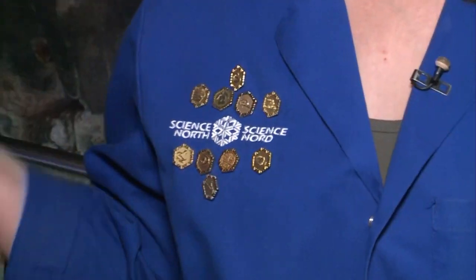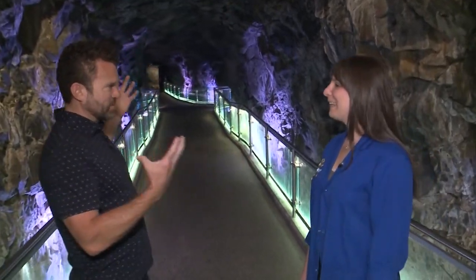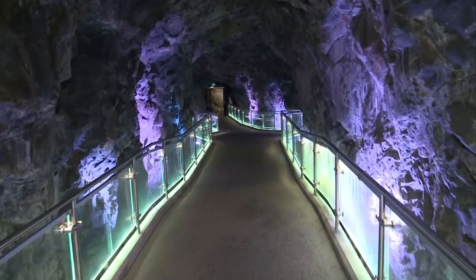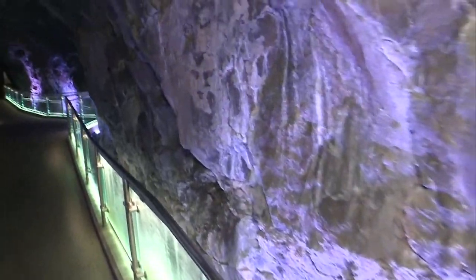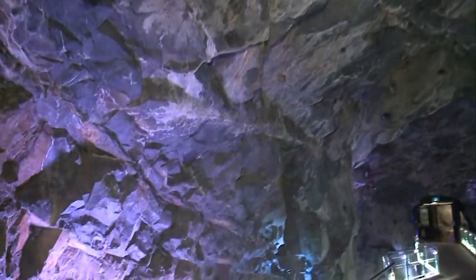Yeah, these we have to earn. So we have to earn them by doing training or just showing off the amazing knowledge that we have. This is kind of the entrance, right? Yeah. And Sudbury is built on rock. It is. A lot of rock in Sudbury, yes. So this had to be blasted out? Yes, so the tunnel was built as an entrance into another world, into the Science Center.